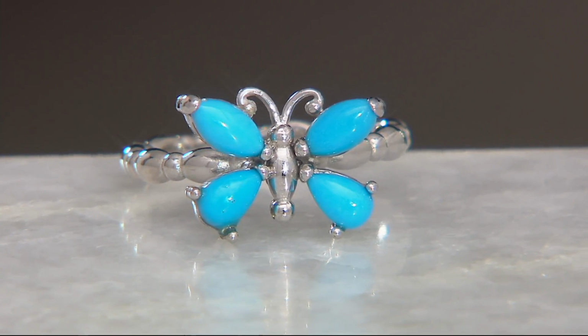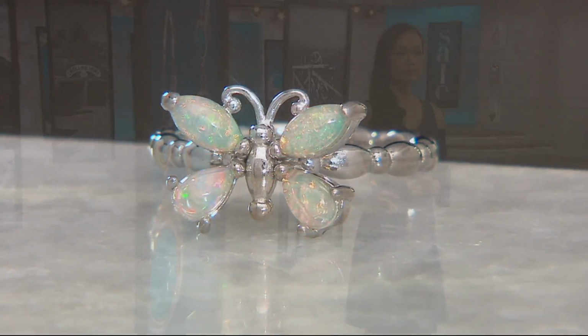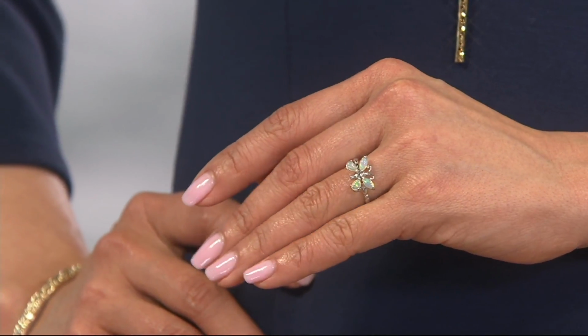So grab your size while we have it, 5 through 11. Customer top rated. Maybe you've seen those reviews scrolling. You could go look at them at QVC.com. First order of the year, and we just got the Ethiopian Opal back in stock. You have the $10 payment plan. This sale price, because it is on air today, will expire at the end of the day.